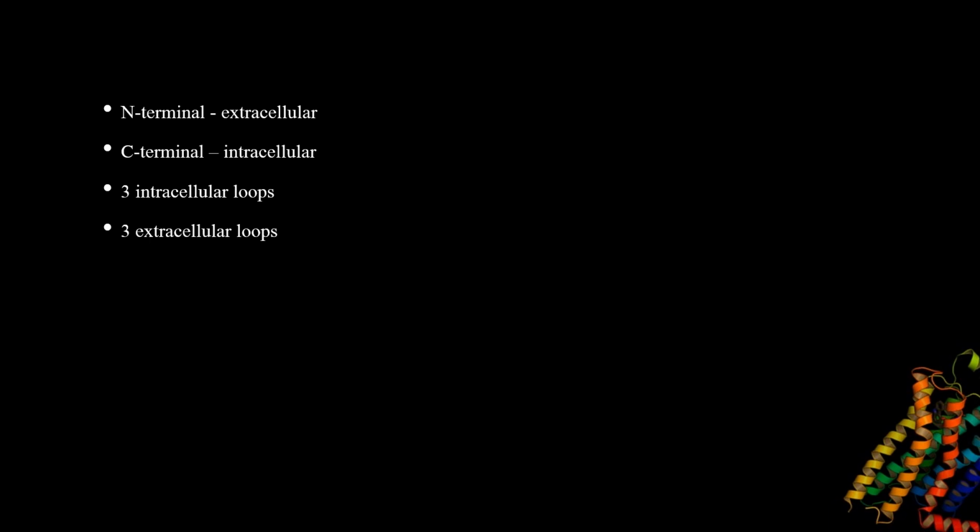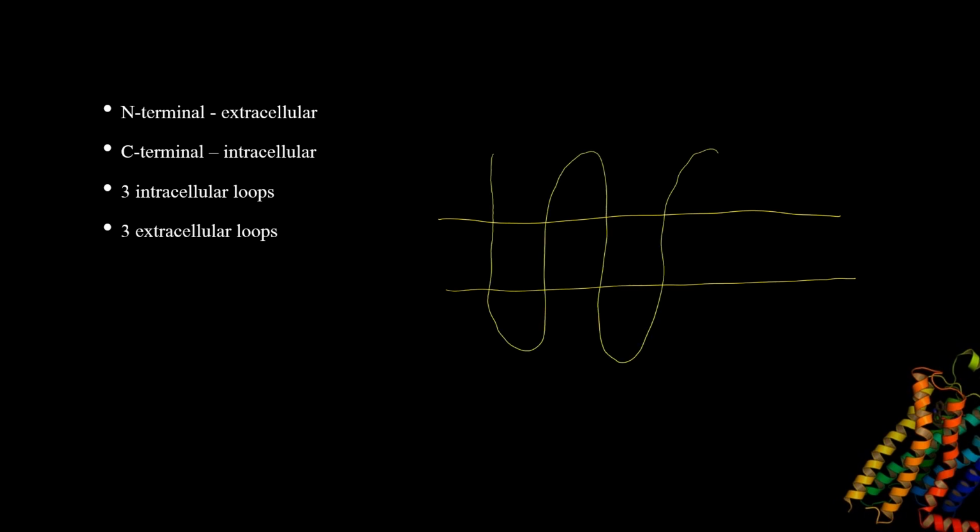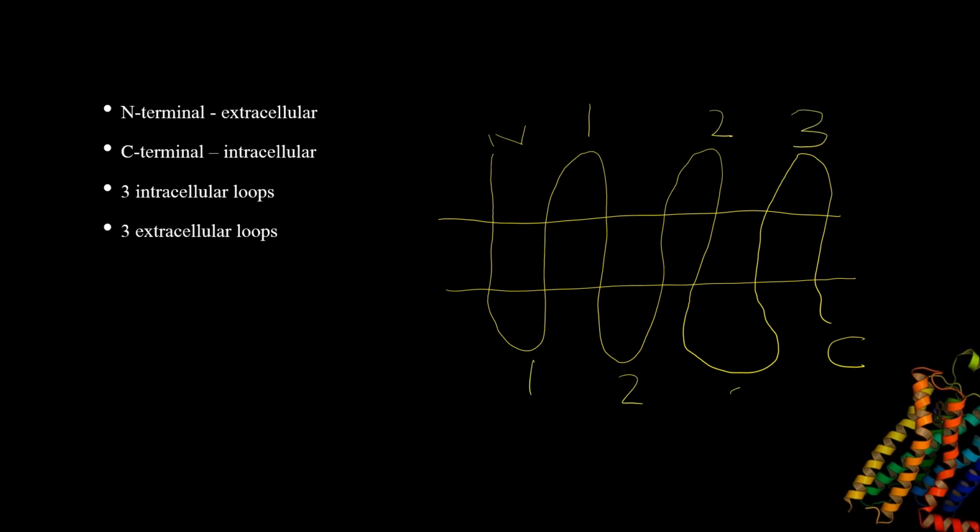Members of the GPCR superfamily share the same architecture, that is 7 transmembrane alpha helices, an extracellular amino terminal segment, and an intracellular carboxy terminal tail. The 7 transmembrane helices are connected via 3 intracellular loops and 3 extracellular loops. For example, this is the plasma membrane. The N terminal is extracellular and the C terminal is intracellular, and there are 3 extracellular loops and 3 intracellular loops. Here the third intracellular loop is unique in the diversity of its sequence and also in its length compared to the other loops.